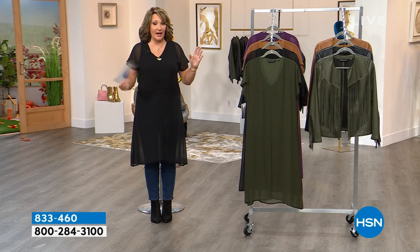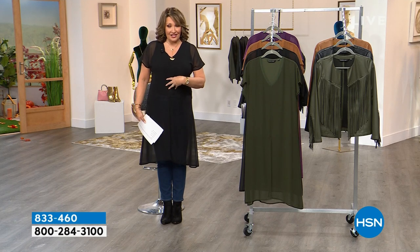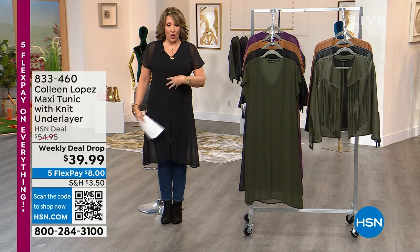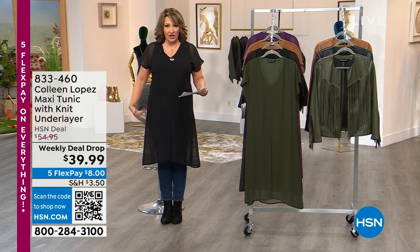So are you ready for this? And by the way, I wore the black. I know I always wear black, but the reason I wore it is because I don't think it's gonna make it past this first show. That's why I'm wearing the black, because I have a feeling it's gonna be gone in one airing. It's $39. I know. $39.99 for this darling top.